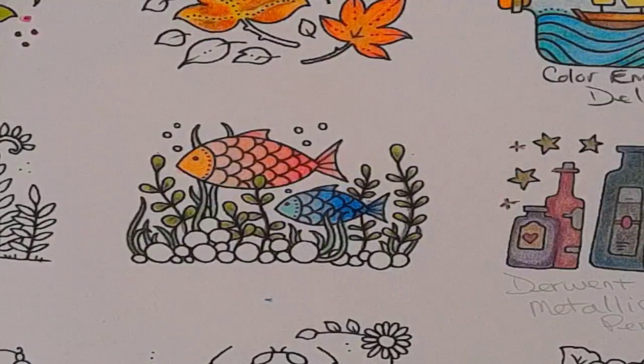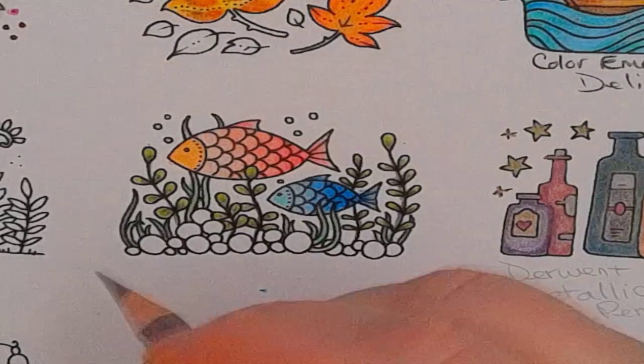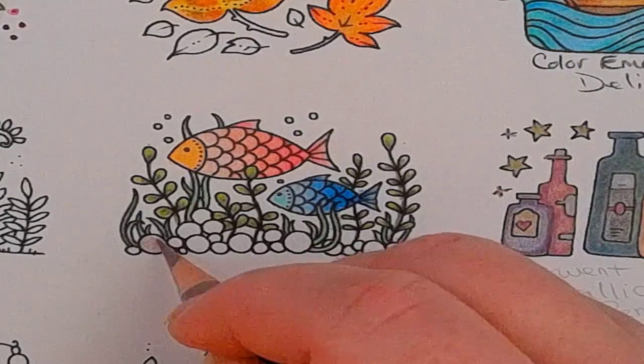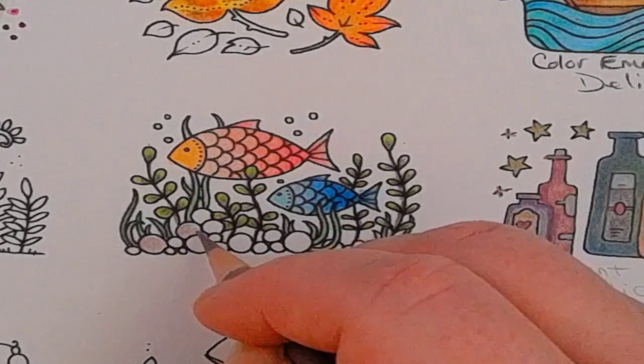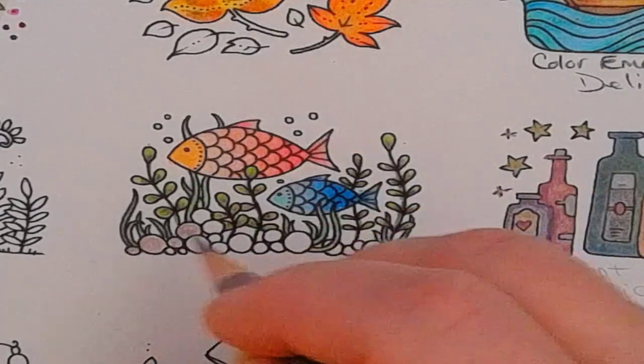Okay, I'll do the rocks in this lovely warm brown color, warm gray color, I should say. And then we will, of course, put our shadows into it. This is a really pretty color. It's in between a little bit of a pink and a brown and a gray all at once. It's really, really nice. I like this color.